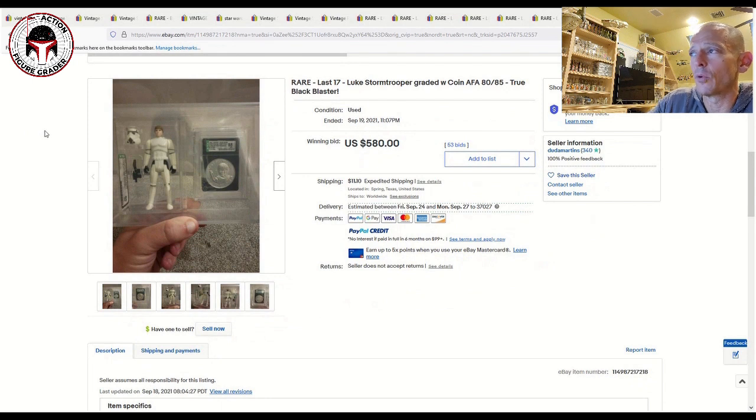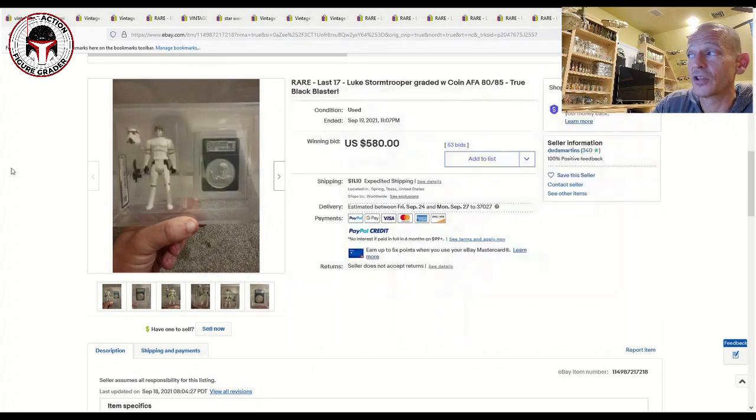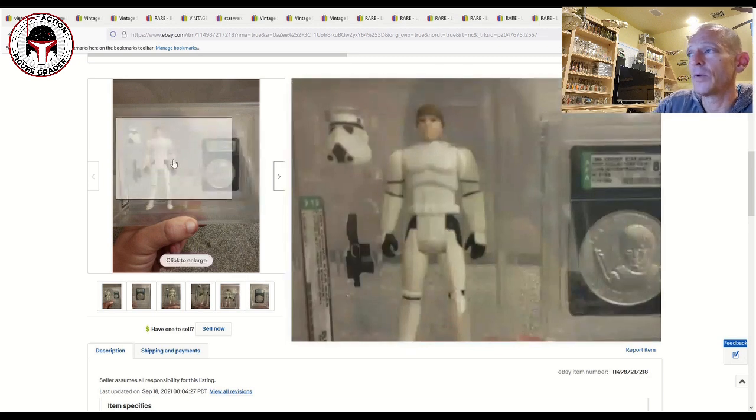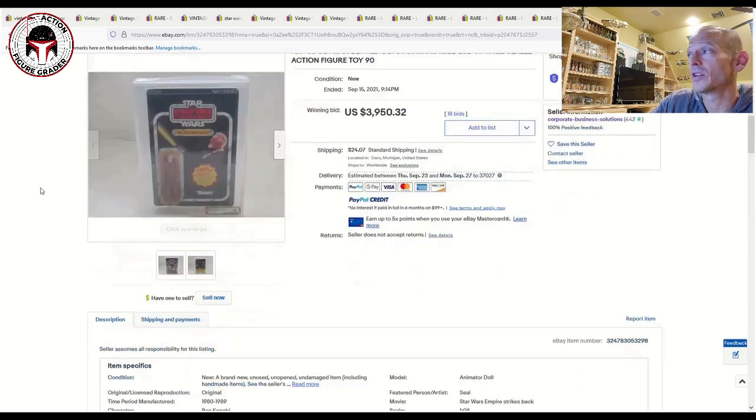And then finally, the big boy, Luke Stormtrooper. He was graded AFA 80 and then an 85 coin, so a nice example there. The winning bid was $580. I have nothing to base this on other than my intuition, but I'm guessing that if that Luke Stormtrooper had been graded AFA 85 to match the coin that was AFA 85, I bet this would have approached $1,000 very, very easily. But anyway, $580 for an AFA 80 Luke plus the coin. Really nice example there, and probably about right for what the market's done.